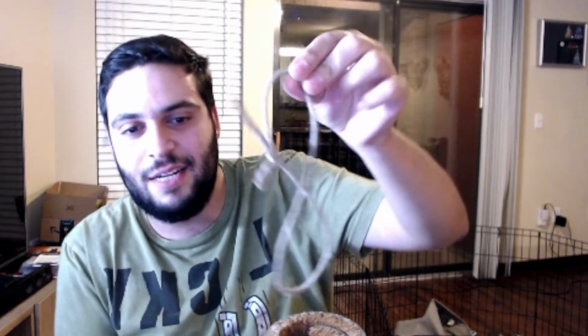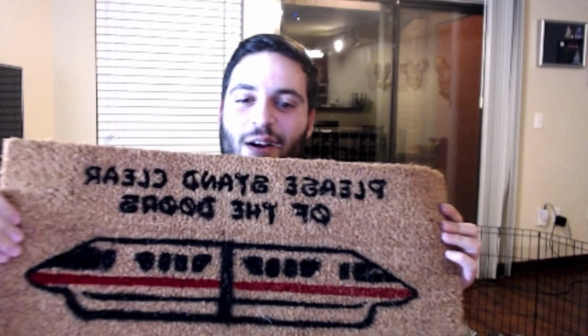There's many gifts here. First, we have a loop of yarn. Then we have a second piece of yarn. This one has a kind of different knot on it. That's kind of cool. Very nice. I'm not going to pretend to say the Spanish part, but I know what the English part says. This is perfect. Now we have the second package from Phil.